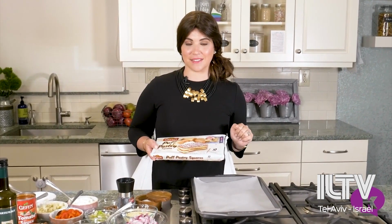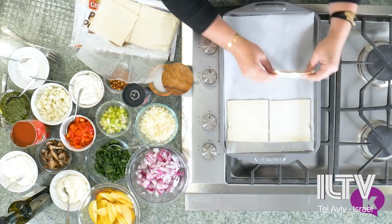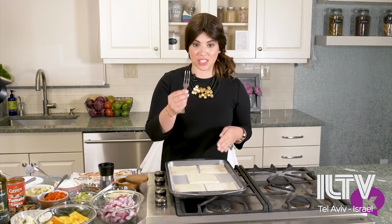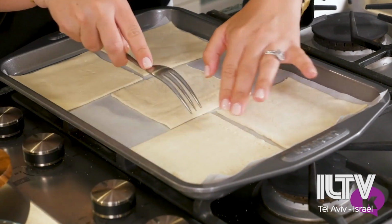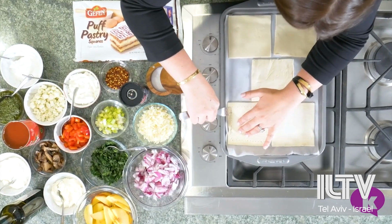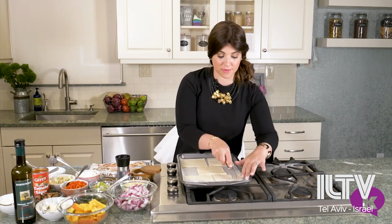Customizable individual pizzas. The first thing you want to do is open your package and we're going to lay out the squares. You're going to get your puff pastry squares laid out on a sheet pan and then we're going to create the crust. You're just going to take a fork and start half a centimeter away from the edge and just create a border. This is going to allow the outside of the puff pastry to puff up, and then we're going to go in the center and just give it a few whackity whacks, just to keep the center from puffing up too much. There we go. You want to repeat this process on all of your squares.